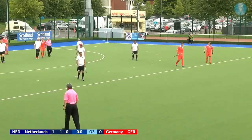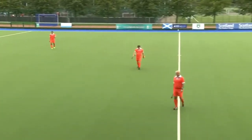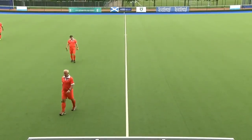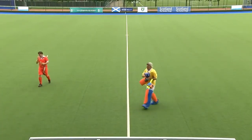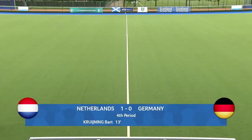So the Netherlands continue to have their lead, and it looks like that after a lot of confrontation, Wouter van Til won't be getting his fourth goal of the tournament, as it looks like Bart Kroening was the one in and behind to take the credit and the goal. Nevertheless, the Dutch have a lead with 15 to play.